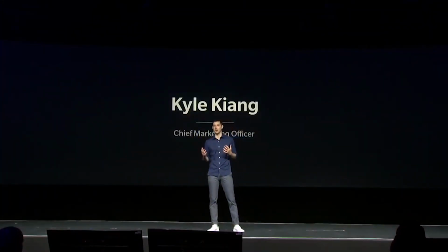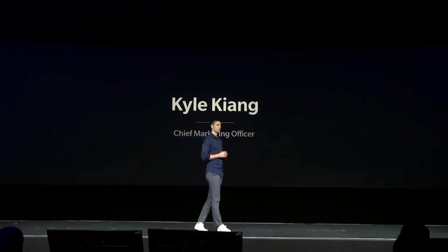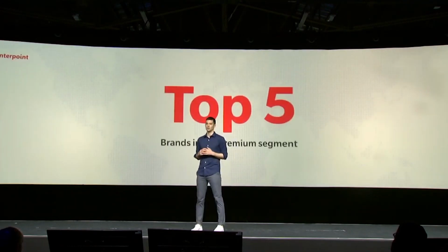The render comes courtesy of the usual source, Twitter leaker OnLeaks, in collaboration with CashKaro, who confirmed that despite its appearance, this is the OnePlus 8, not the OnePlus 8 Pro. The new OnePlus 8 will be the first phone from OnePlus, a non-Pro model, to feature a curved screen display.